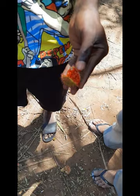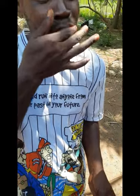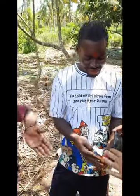See that orange color, and then they put on the lips. Whoa. That's why lipstick, you see? Yeah, natural lipstick. And some of the Indians living here in Zanzibar use this one for sindoor. Sindoor? Yeah, they put it here. Bindi. Masai dye their hair red, and also use it for nail polish.